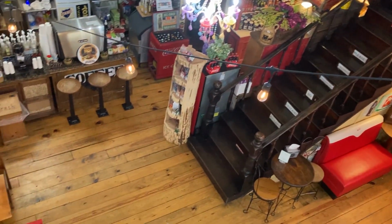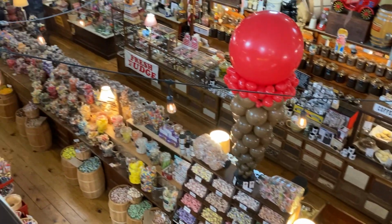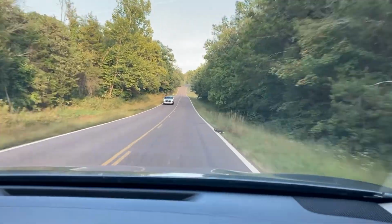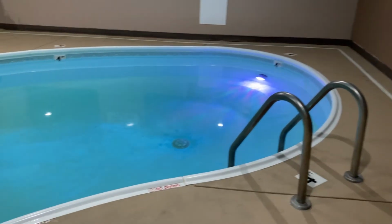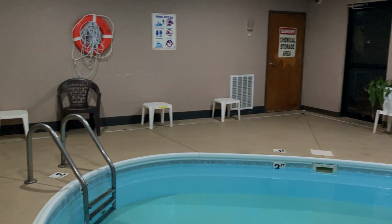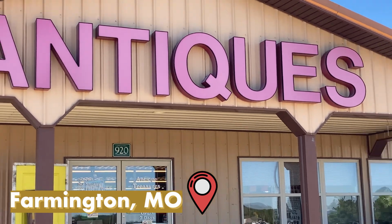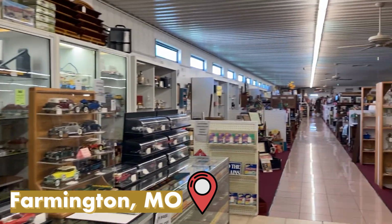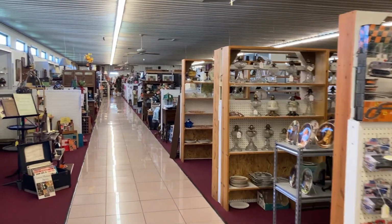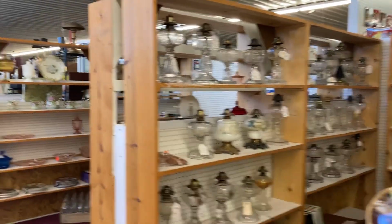Once our little exploration was over, since we are in little towns, things wind down early in the day, so we decided to head back to the hotel, and I took a little dip in the questionable pool before our second day. Our second day was a full day starting at Farmington at an antique mall. I just love going into antique stores and antique malls and thrift stores in general, so this was something you should not pass up if you are also interested in those things.